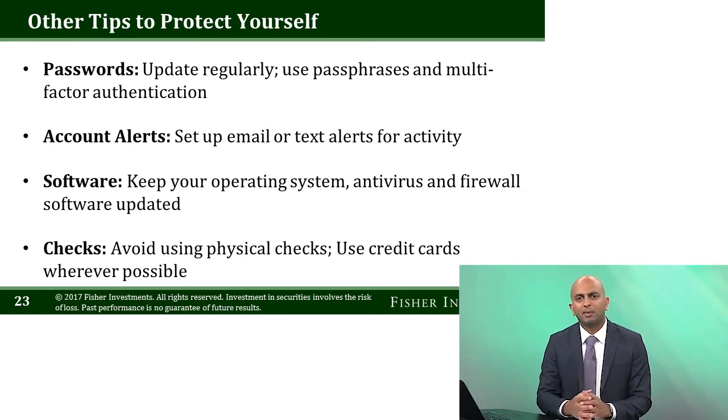And I'll talk to you in a moment about why it's important to be very vigilant about that and call your banking institutions right away when you do see unauthorized activity.